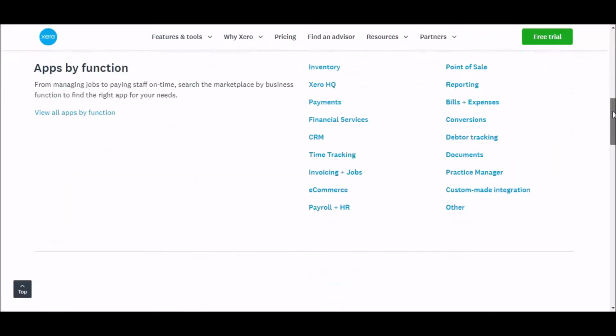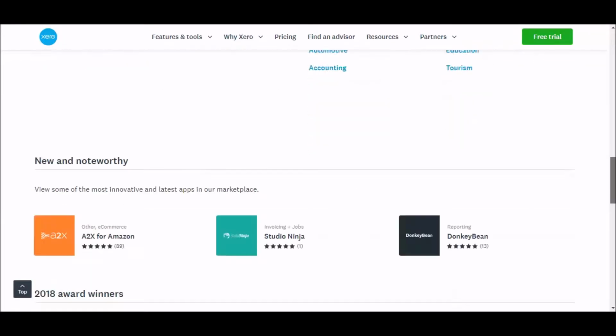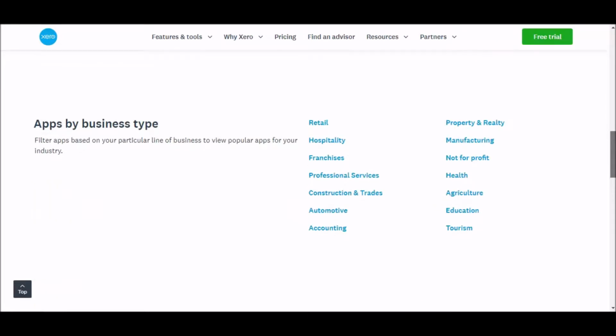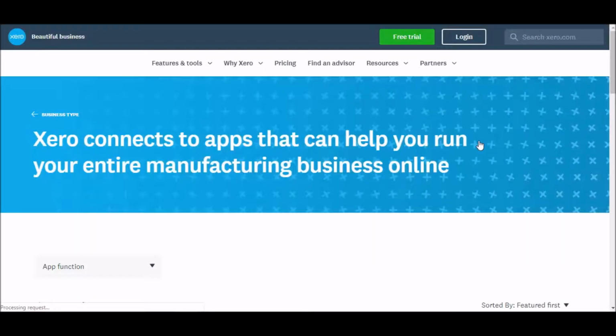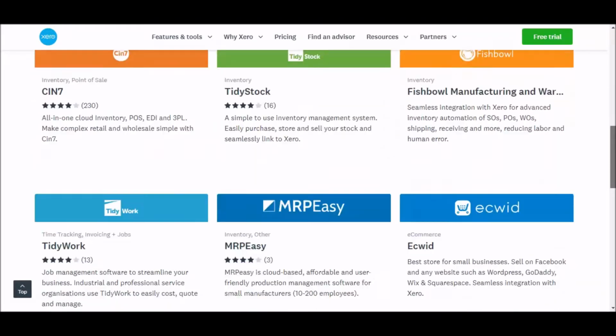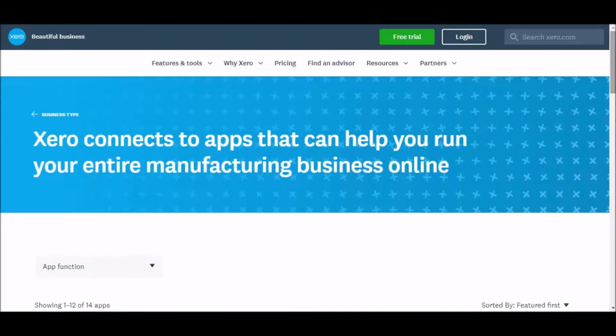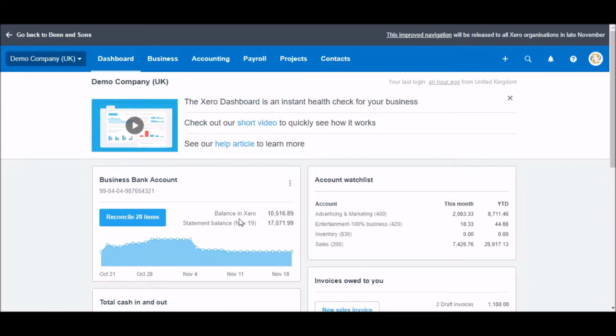Now, there's a whole host of apps, so they've actually categorised them into business type or function. So say, for example, you work in manufacturing, you'll be able to click on there and follow it through to see which apps suit your business type. And as I say, there are loads of them, so I won't cover those today. The idea of today's session is to just give you a quick overview. So without further ado, we'll take a look at the Xero dashboard.